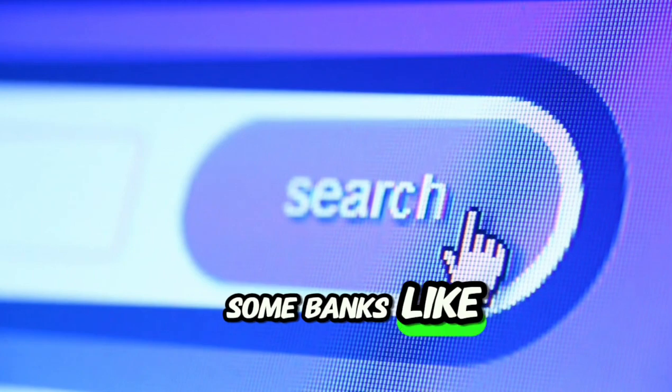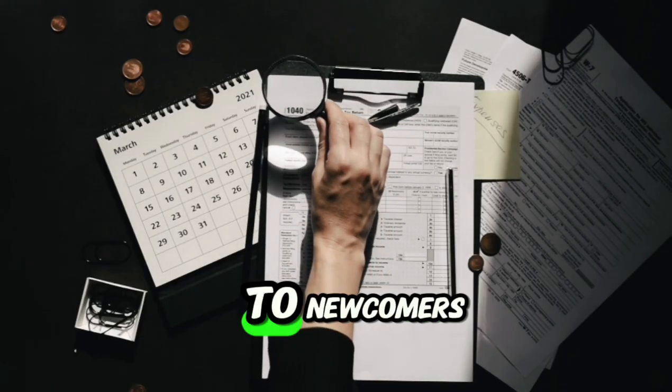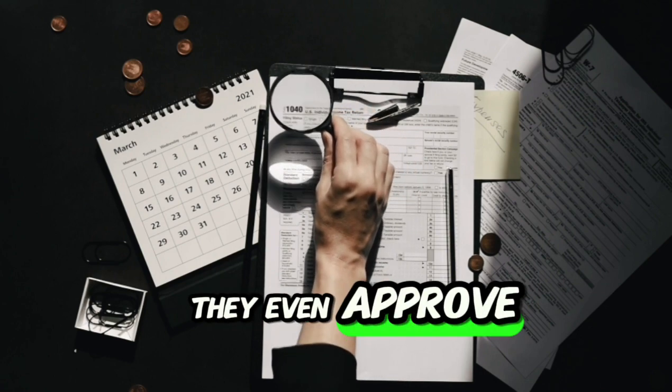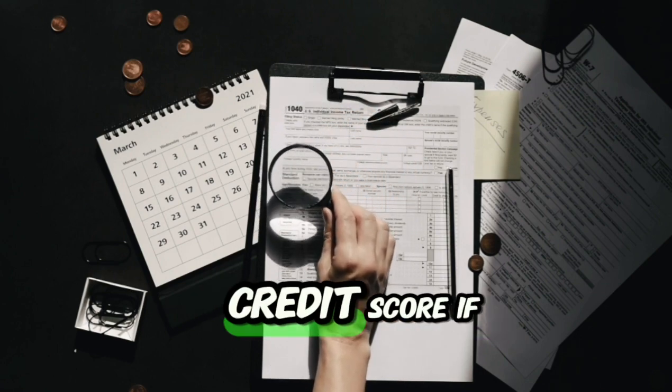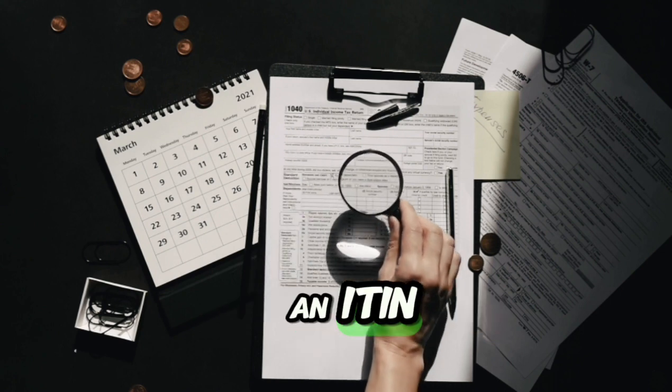Some banks like American Express, Capital One, and Discover are friendly to newcomers. They even approve cards for people without a credit score if you have a stable income or an ITIN.